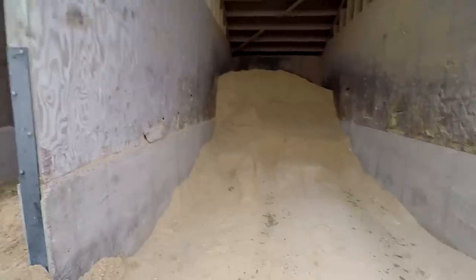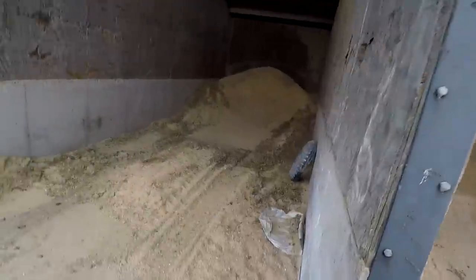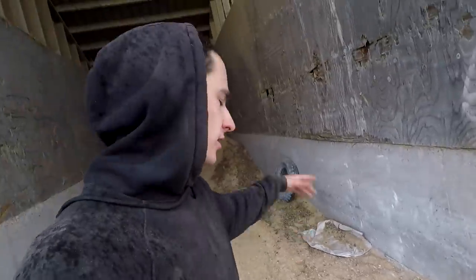Today's Friday, so that means we're gonna be bedding the stalls this afternoon. We use wood shavings, and then we like to mix hydrated lime with it, which we usually have piled in bags right here, and realize that's empty, so I'm gonna get the skid loader, bring a bunch of bags over and stack them there.